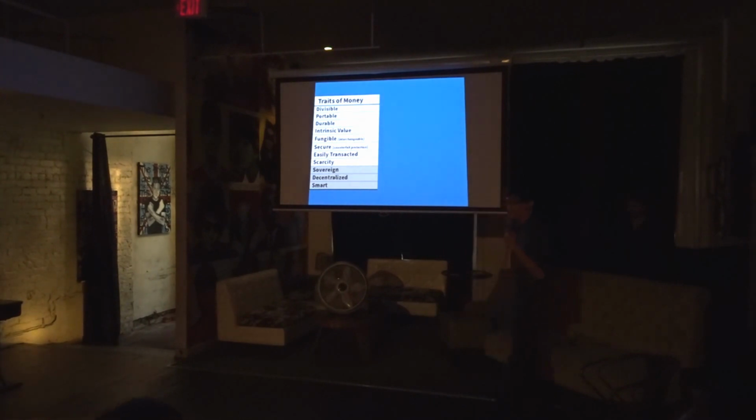These are the traits of money. Some of you may be familiar with them. I'm sure some of you have never even heard of them. The first 4 traits of money were created by Aristotle, and they were what Aristotle considered to be sound money. Your money must be divisible. You have to be able to divide it into parts easily. Your money must be portable. You have to be able to transport it easily. Durable, it needs to be able to last. You don't want your currency to disappear on you or rot on you.